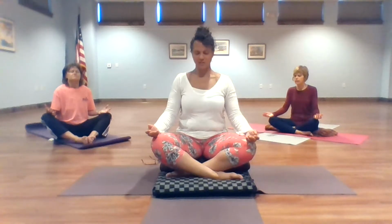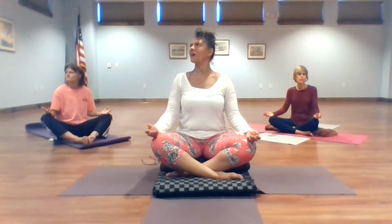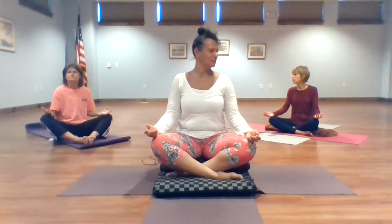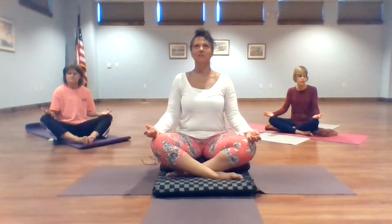And slowly, slowly open your eyes, blinking, looking about. And from the inside out, you're inside of this body. Look out of these windows and perceive your environment as a reflection of the serenity from within, the internal harmony from within.